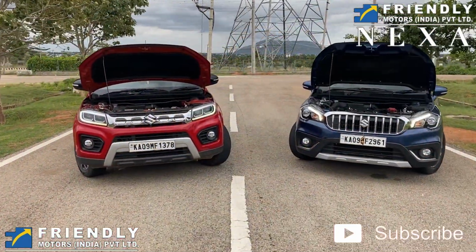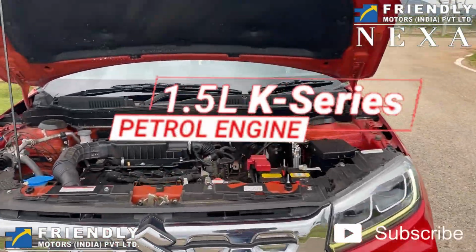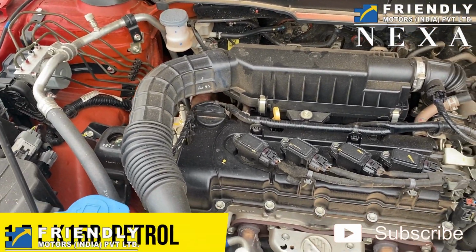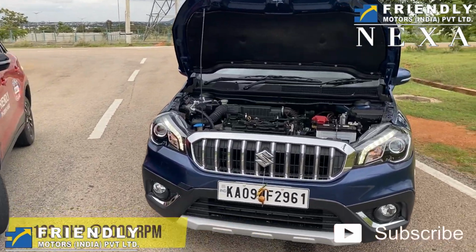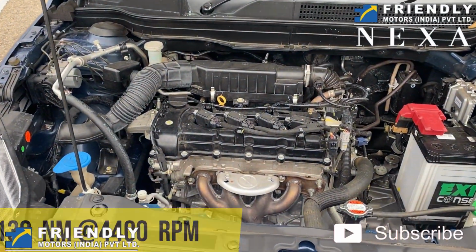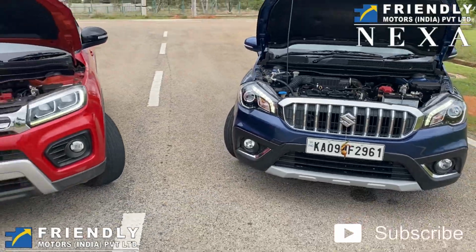So now let's discuss the engine. So the fact is that both of these cars actually have the same exact engine. Both of these cars are powered by a 1.5 liter K15BK series petrol engine which produces around 103 bhp and 138 Nm of torque. And also this engine is known for its reliability, performance and efficiency.